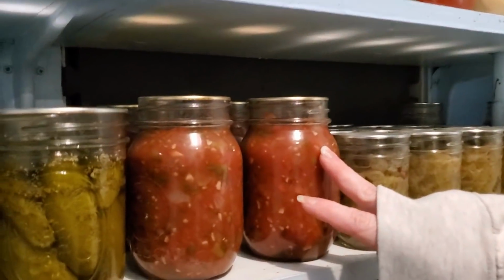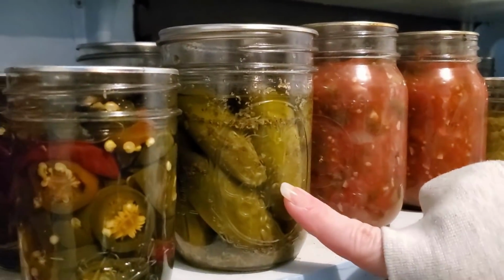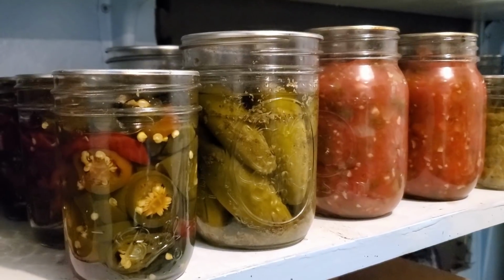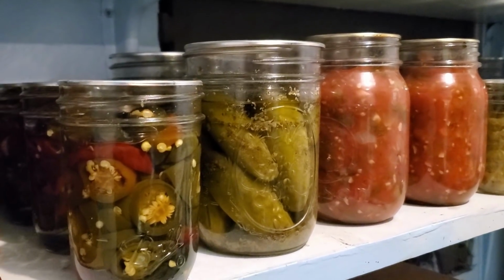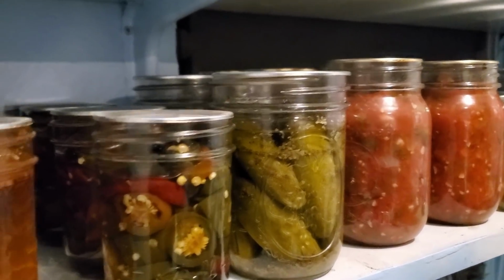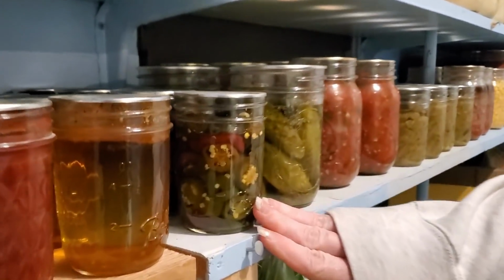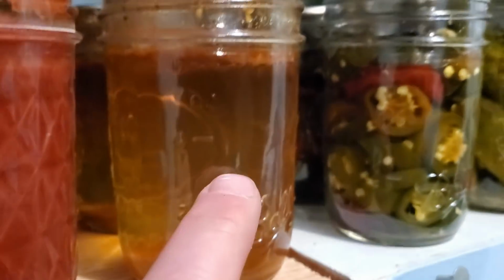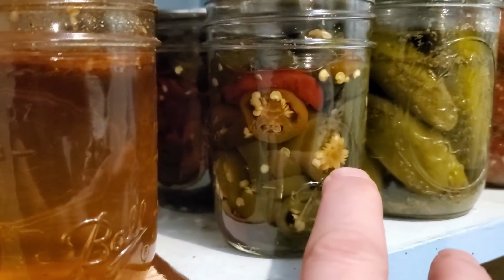So then over here by the Salsa Verde, we have spicy salsa, jalapenos in oil. That's something that Lisa Sutton had posted in her Sutton's Days group, that became an approved method through one of the universities, I forget. And then there's cowboy candy and cowboy candy sauce. This is just leftover that didn't go in here with the cowboy candy.